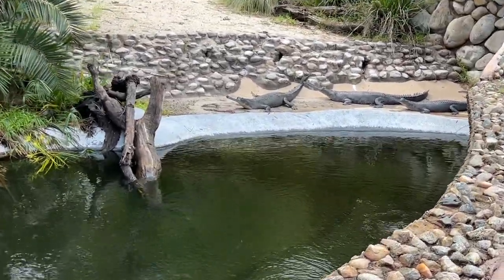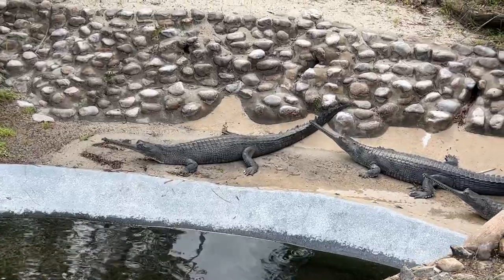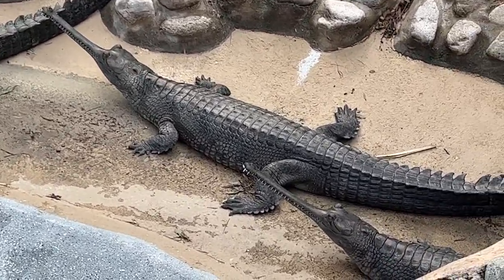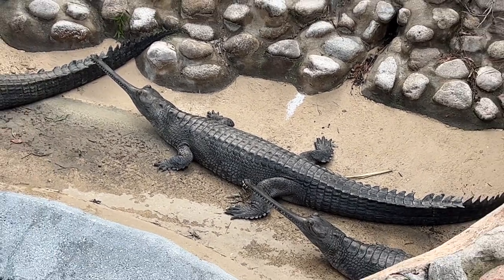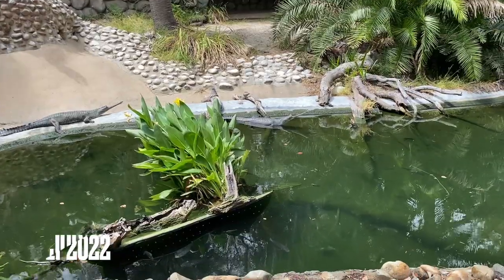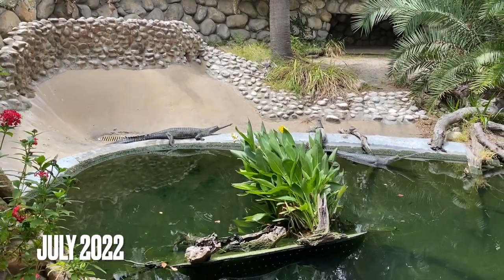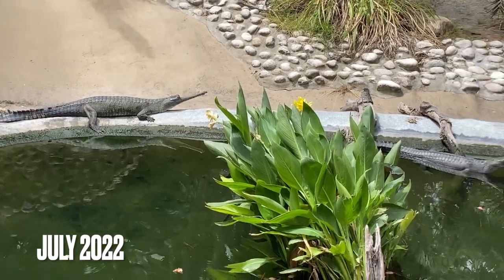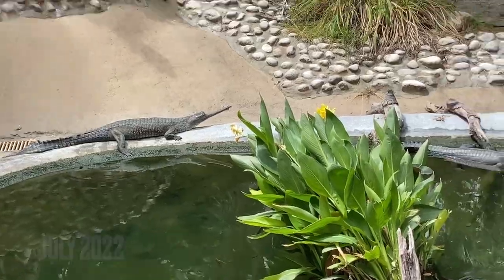So those are real. I thought these were statues. They look so fake. I put a clip of it of last time we were here. They look like statues. Sunbathing. Leave them alone. Okay. If you think they're real, put a comment down below. They are. If you think they're not, put a comment down below. When are they gonna move?